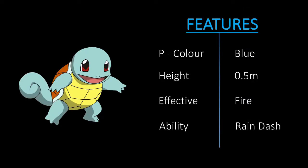So you imagine we have a Squirtle here, and he has a bunch of different features that are associated with him. So these are things essentially which identify a Squirtle as who he is. And that's things like the primary colour, his height, what he's effective against, and his ability. You notice I picked ones that are actually quite relevant for this problem, and I think the last one I actually made up. I tried to get that off the Pokepedia or whatever it's called, and I don't think it really reflected my example, so I thought I'd just change that.